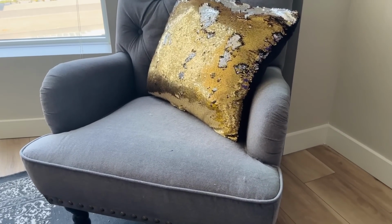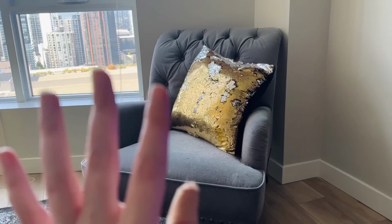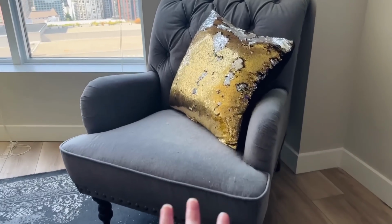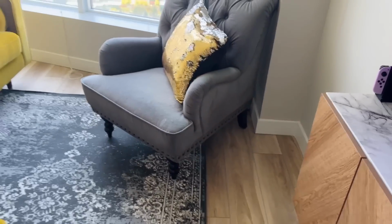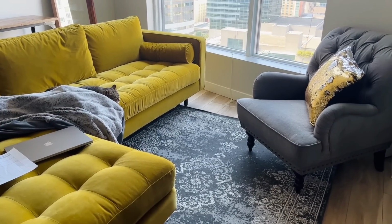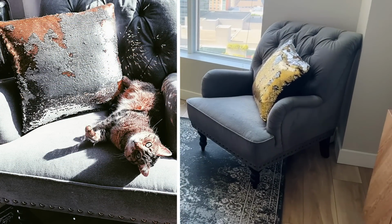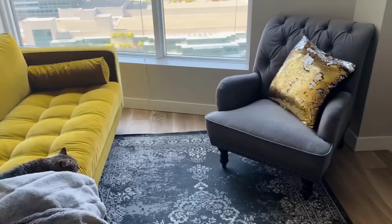You can tell by the thick layer of cat hair on it. Please ignore that. But I'm not really sure about having this chair in here. I might have to get rid of it, much to Hilo's dismay. I mean, oh, I don't know. She loves sitting in that chair, but it's so big. It might be too big for this space.